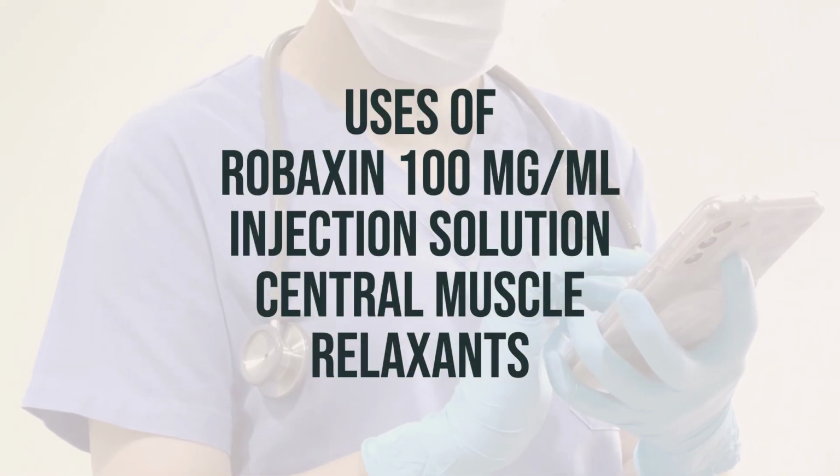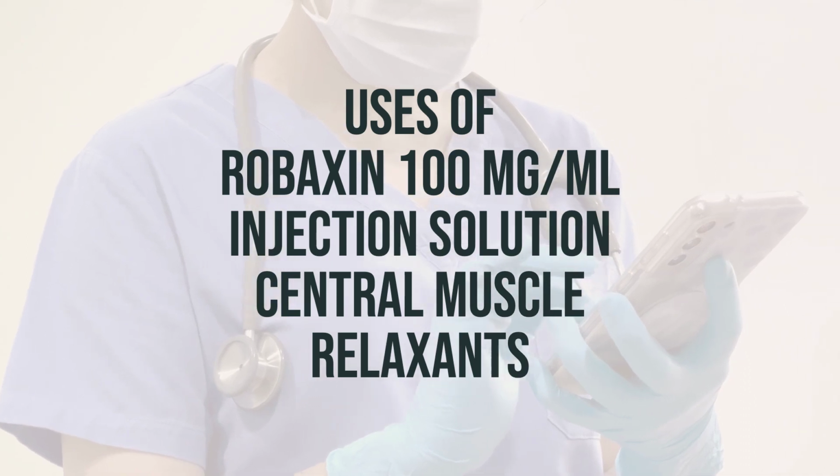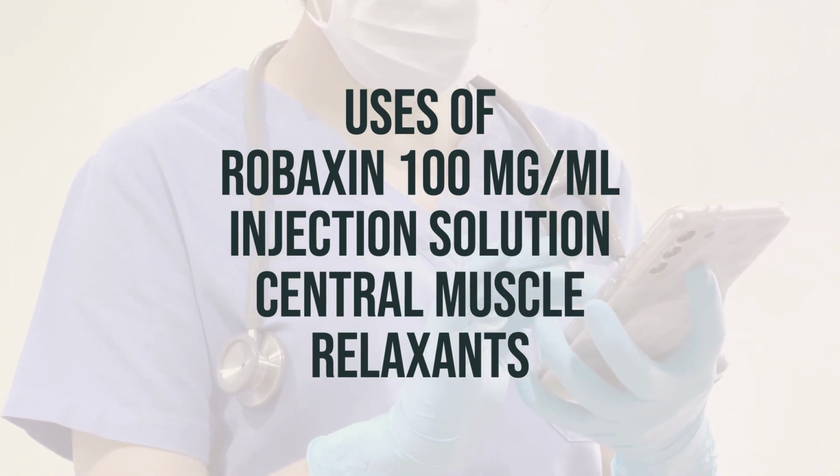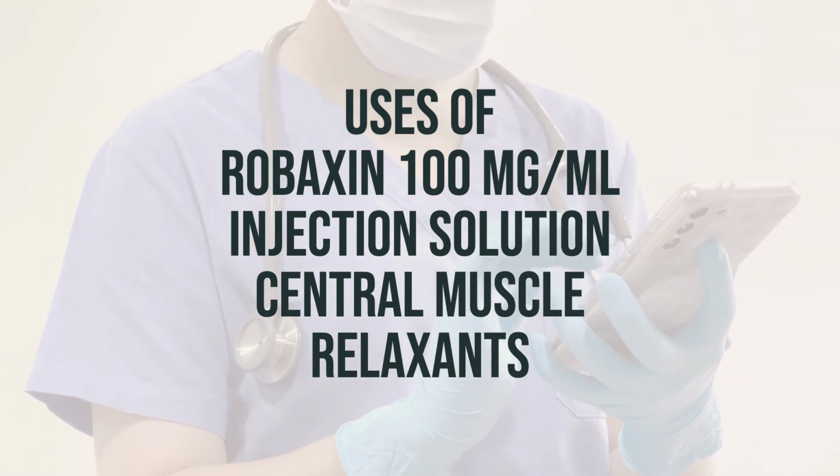This medication helps to treat muscle spasms and pain. It is typically used with rest, physical therapy, and other treatments. It may work by causing drowsiness and helping to relax the muscles.